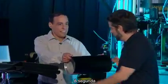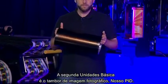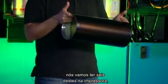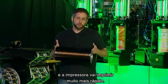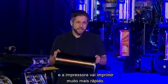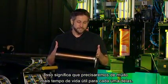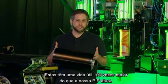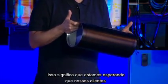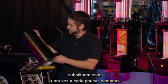Second one. The second building block is the photo imaging drum, our PID. If you think about it, we're going to have 6 of these in the press. And the press is going to be printing 100 times much faster. That means that we will need a much longer lifespan for each of these. Actually, these have 100 times longer lifespan than our current PIP. That means that we're expecting our customers to exchange this once every few weeks.